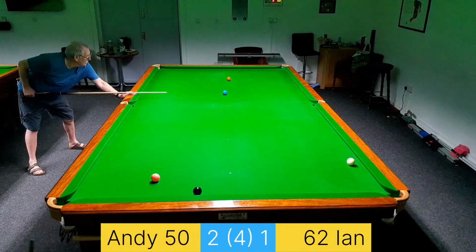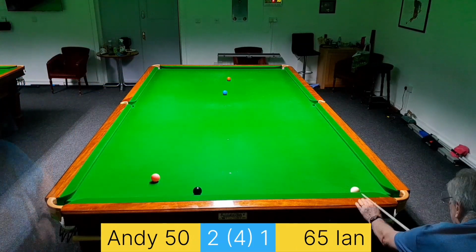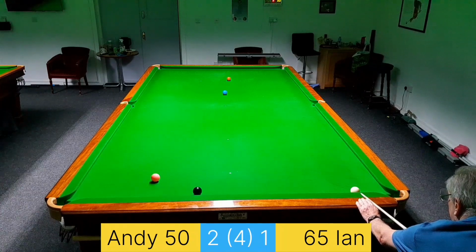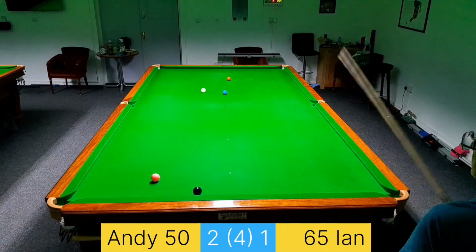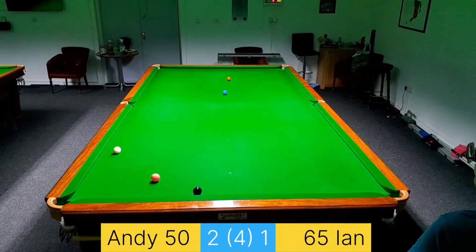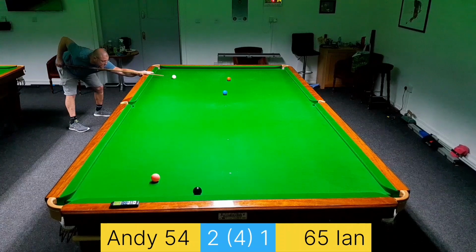And where's that green going? Oh! What a treble! So Ian was 15 in front, and he's missed the brown, so I've got some extra points there. So only 11 the difference.